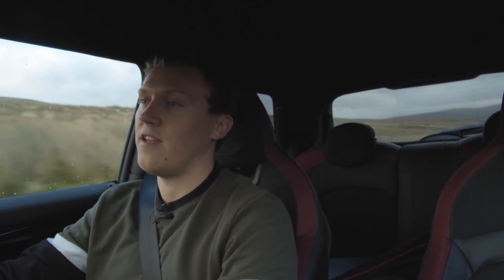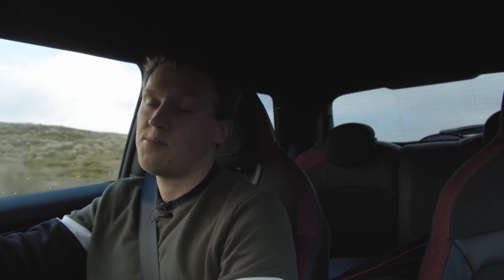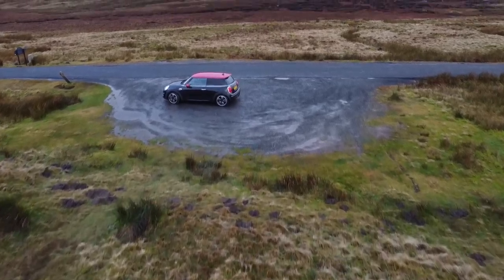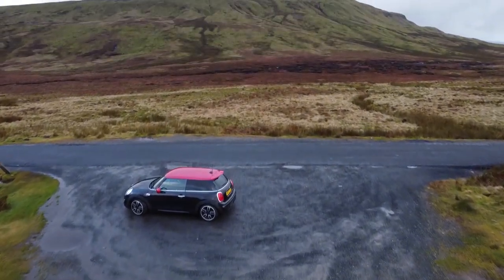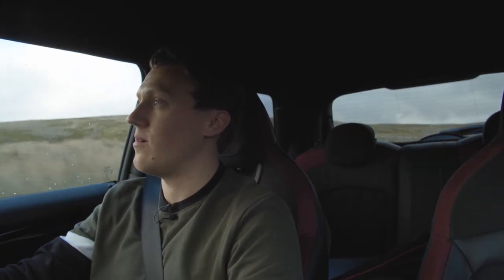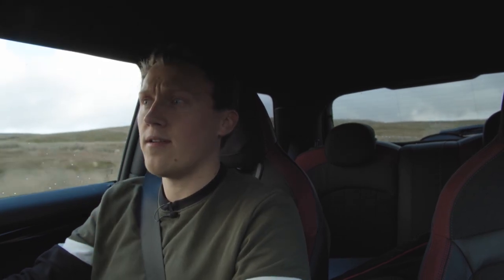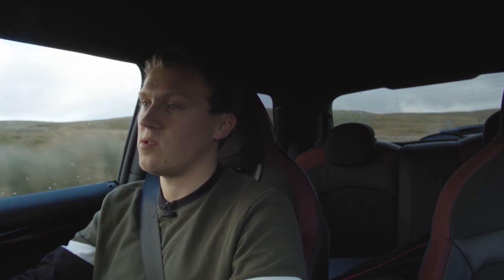So what do I think then of the F56 Mini JCW? Well, it honestly has been a fantastic daily driver, and if you are considering one of these cars, I can't recommend it enough. Of course, there are quite a few of these actually out on the used market now. I do occasionally look just to see what's out there. And yeah, there's plenty of JCWs about. I believe you can even still order these new from the factory as well.